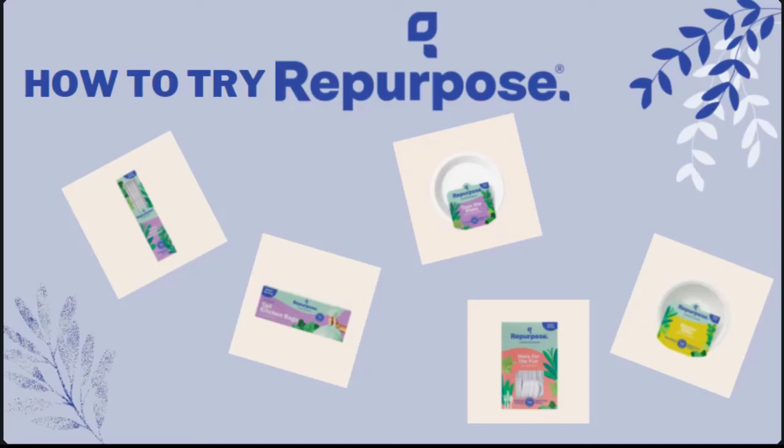I've been trying Repurpose and I have fallen in love with them, and I've been so impressed by their products and with the mission and purpose of their overall company. I love supporting businesses that care about our homes and our earth while making it easy for us to make changes as consumers.